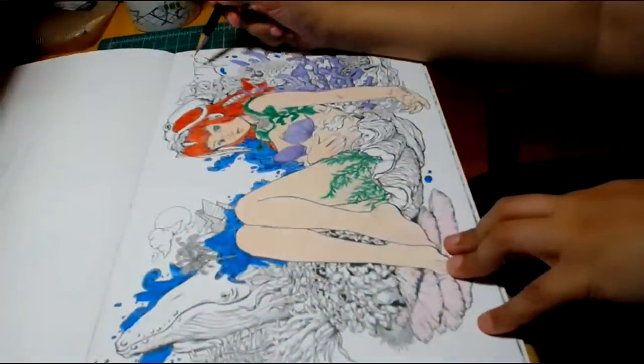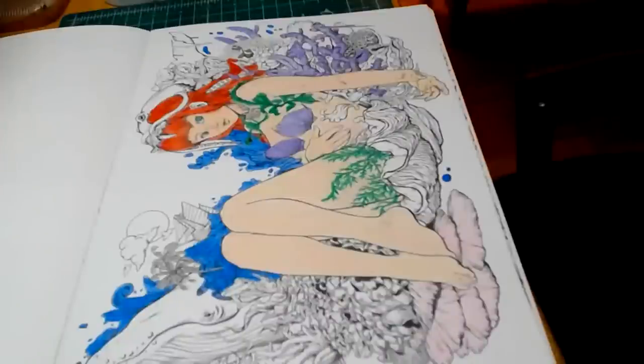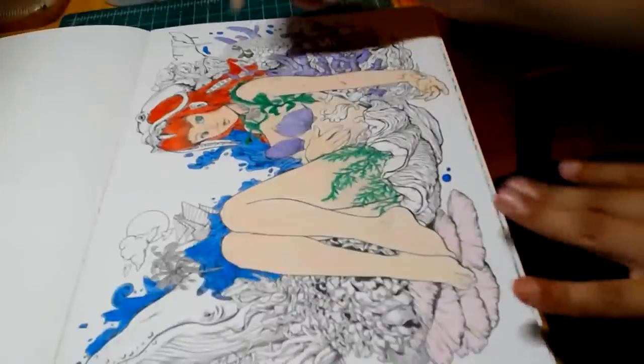I'm just going to zoom in a little bit closer so you guys can see what I'm doing.